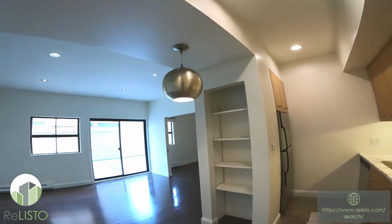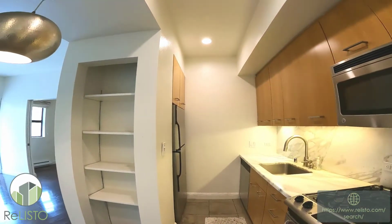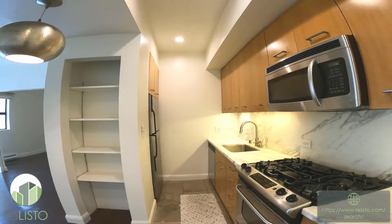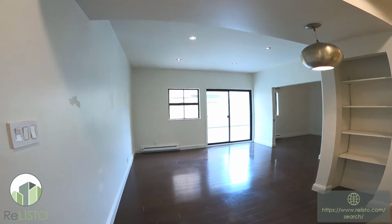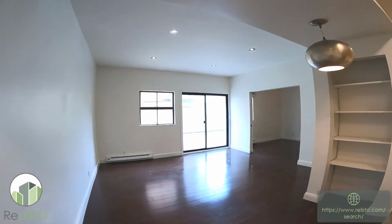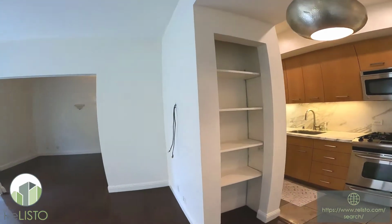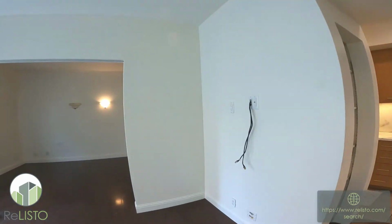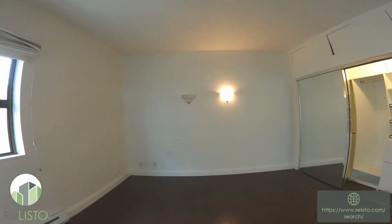We've got a 1-bedroom, 1-bath, gas stove, nice sized refrigerator, nice big huge light filled great room in here. Definitely enough room for a dining room table, couch, everything you need. Extra shelving and storage for you. And then we've got these sliding doors that lead into the bedroom.